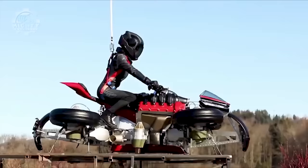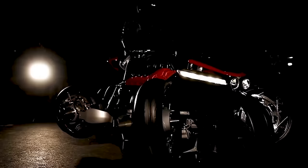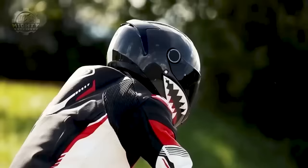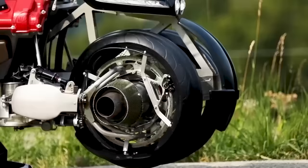What sets this machine apart is its audacity. It embodies the spirit of innovation and adventure, pushing the boundaries of what's possible in personal transportation. The LMV-496 reminds us that technology can challenge perceptions and transform our thoughts about travel and exploration.